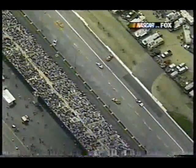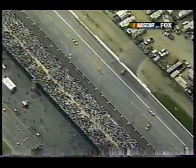Casey Atwood in the 19. See if we can get an overhead here and see what happened, Larry. Love these overheads. Usually can get a real good idea about what happened. This is off turn 2. Oh, Casey kind of moved over in front of Joe, and they got together. Sliding down the racetrack, here comes Ward Burton. He gets hit by Jeremy Mayfield in the 12 car. Jeremy just misses Casey Atwood, but Ward Burton gets spun around, hits the outside wall.